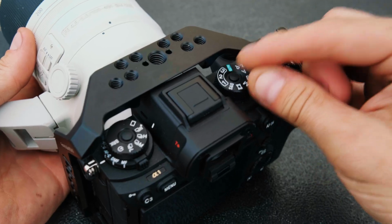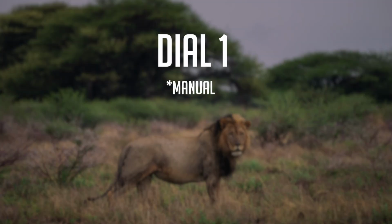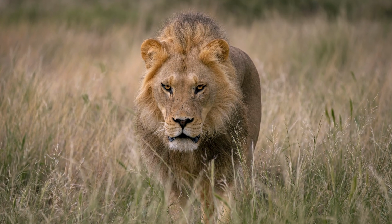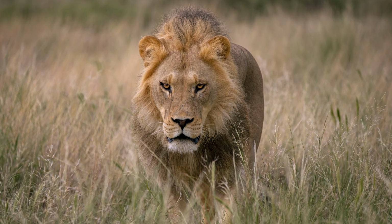Right, dial number 1 is for wildlife photography. So I've set it up to manual at a starting point of 1/2000 of a second with an ISO of 1600. I have the autofocus set to animal eye autofocus with area focus mode. I found that works best for me. If you have a better option for autofocus, please let us know in the comments.